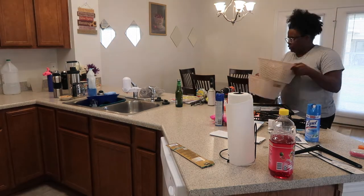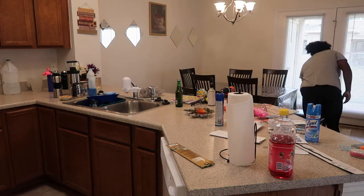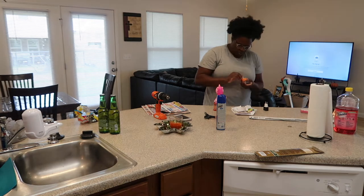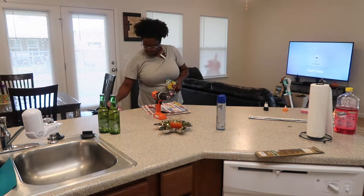Now I know the bar area looks a mess, but the bar area has become a catch-all for us. Besides our dining room table in the house, this is the only place that we can actually put our newspapers, water bottles, anything that we don't want to use for that moment. We put it here on the bar table, and that's just life.